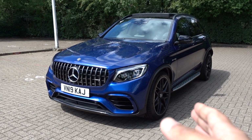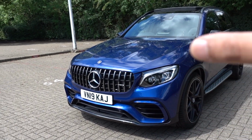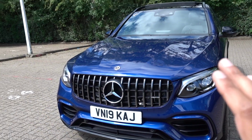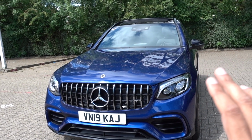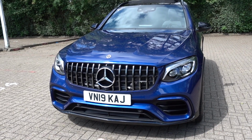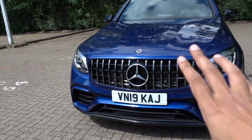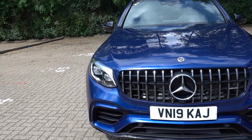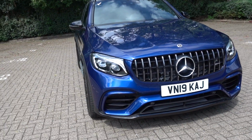AMG GLC 63 guys, this one is finished off in brilliant blue. That is the color of this car. Obviously from the front it just looks like a full-on AMG car. You've got the slatted grille, you've got these air vents around the front as well. It looks completely different to a non-AMG car. This is not the S model, this is just the standard GLC 63.